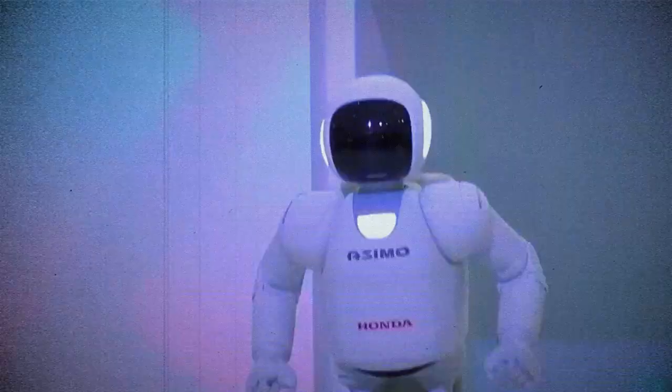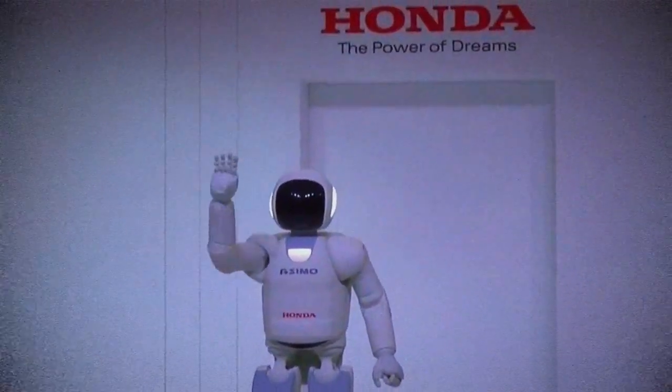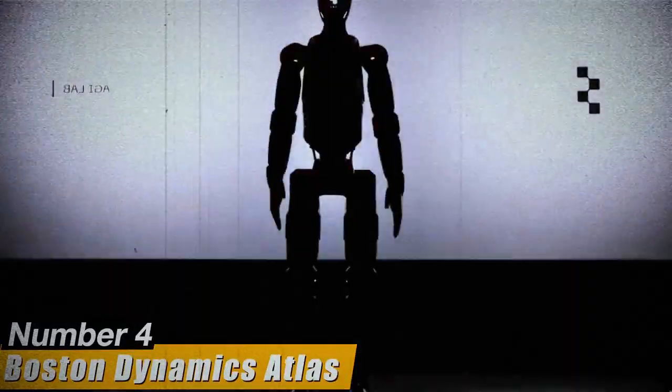Though Asimo's development officially ended in 2018, its legacy lives on in every humanoid robot that walks today. Number 4. Boston Dynamics Atlas.